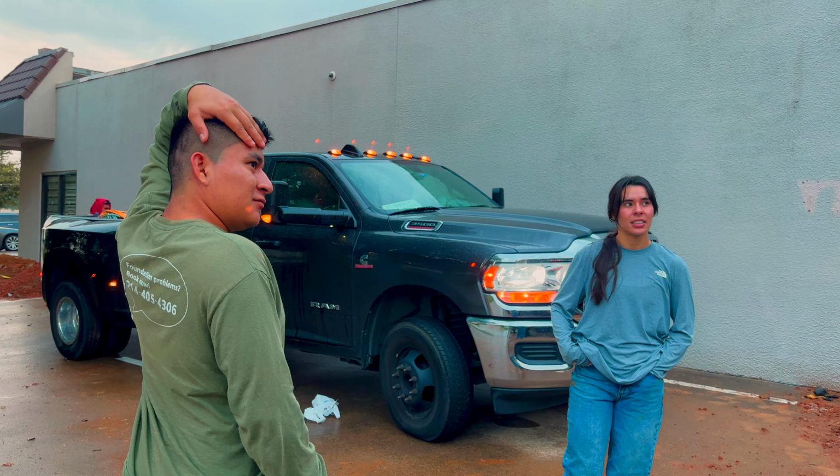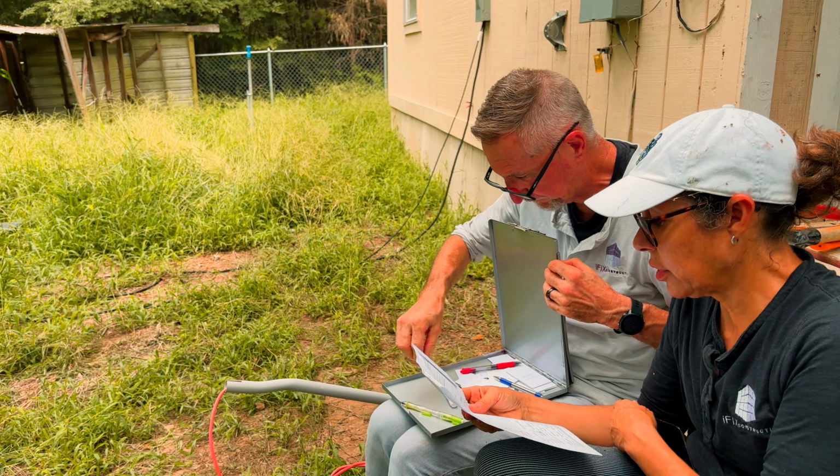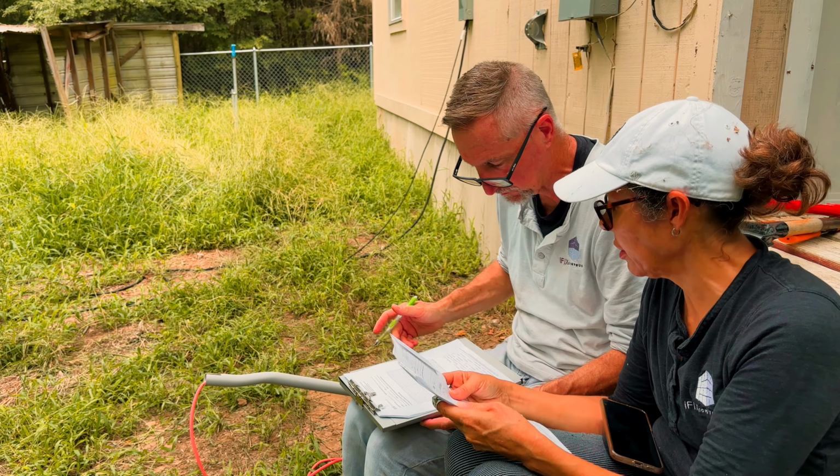They don't take the extra step if needed. If they say there's 12 piers, then they're only going to do 12 piers, whereas if we see there might be something a little extra that we need to do, we'll make sure that everything's done correctly.